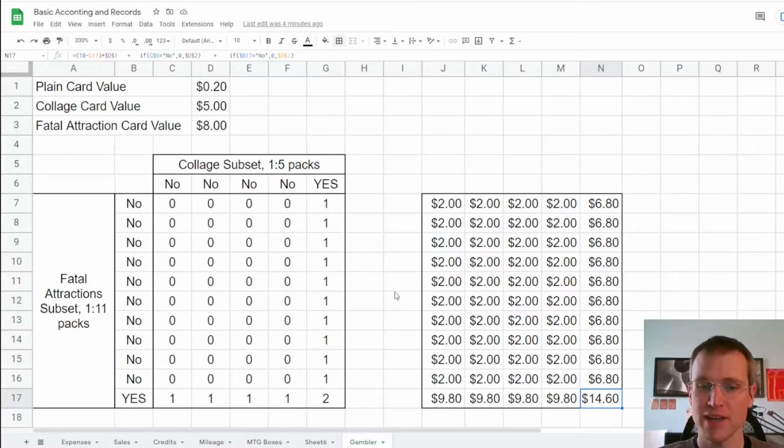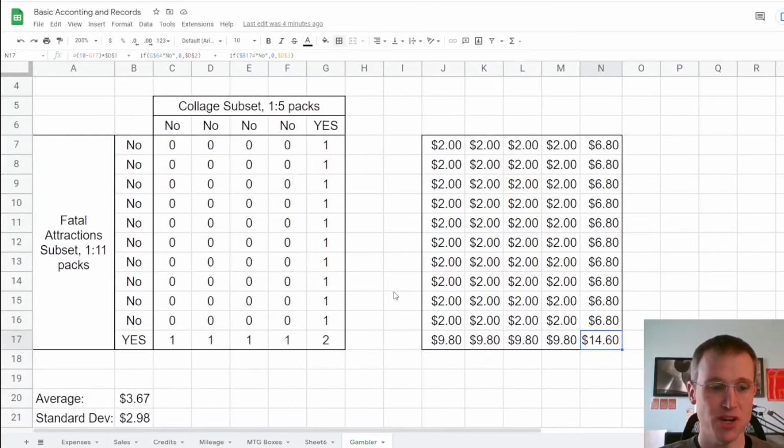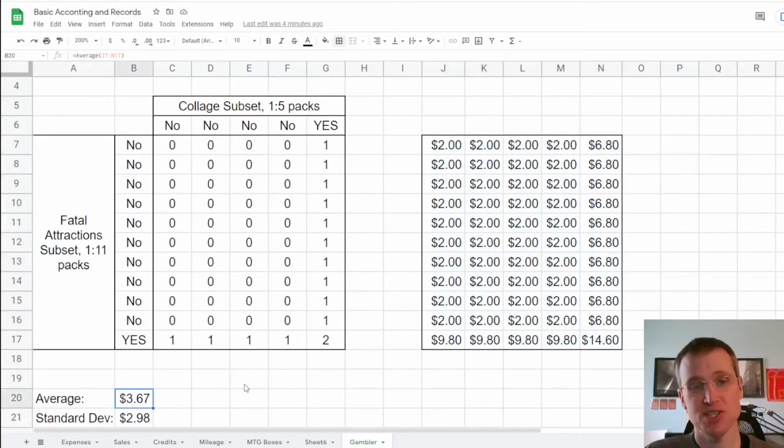And so what's it look like if we draw a distribution of this? Or first, let's just talk about the average. If you take the average of all of these possible values, you get $3.67. And this is the expected value, the EV that people always talk about. It's what you would expect on average to get from each booster pack if you opened a large amount. And we're just going to assume that if you opened 55, that's a large enough amount.